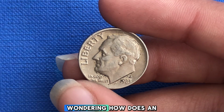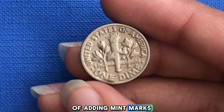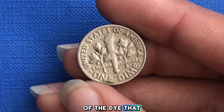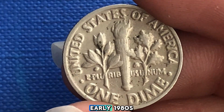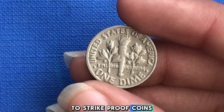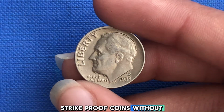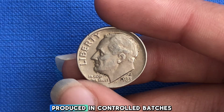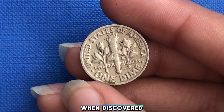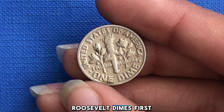Now you might be wondering, how does an error like this even happen? Well, it all comes down to the process of adding mint marks. In modern coin production, mint marks are not added separately but are instead part of the die that strikes the coin. However, back in the early 1980s, mint marks were still hand-punched onto the dies before they were used to strike proof coins. Occasionally, a die would miss this crucial step and be used to strike proof coins without a mint mark. Since proof coins are produced in controlled batches, errors like this are incredibly rare, making them highly valuable when discovered.